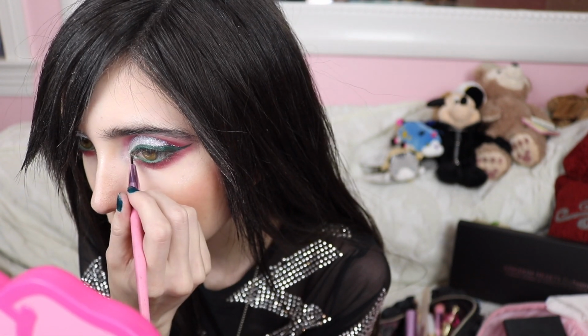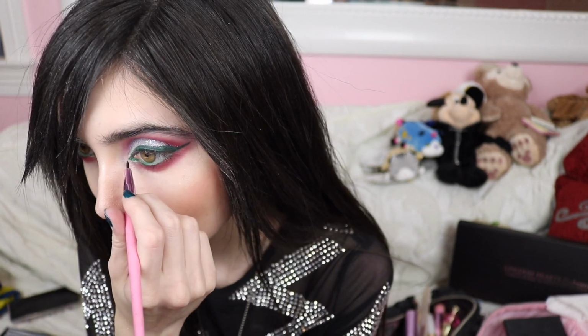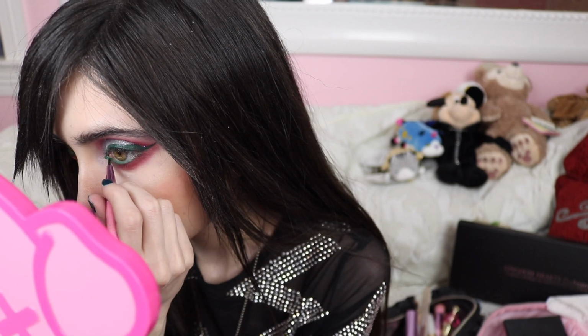Also, I'm just going to be taking it into the inner corner, which is something I like to do a lot of the time when I'm doing my liner. I feel like that worked super good as a liner. I think that looks really, really cool.